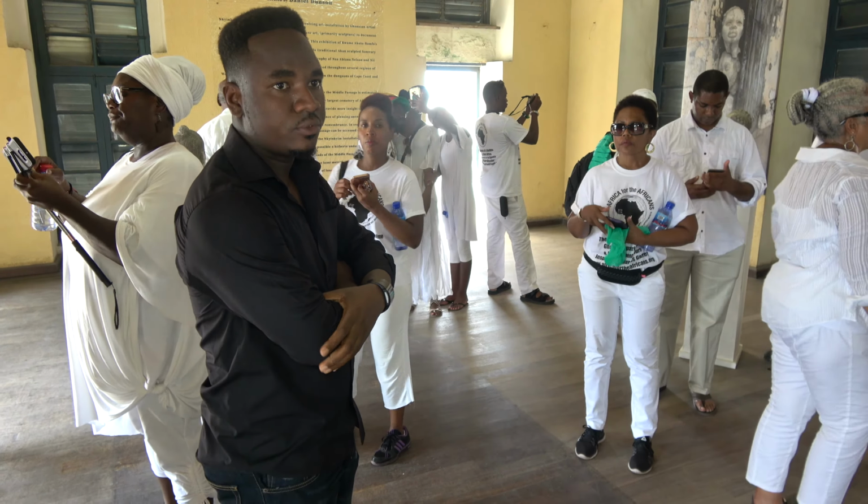All right, so ladies and gentlemen, brothers and sisters, I'll give you a brief history about this dungeon. This structure dates back to the 17th century. The English constructed it around 1665, and it took them over 100 years of rebuilding, demolition and addition before the English came out with something like this. And let me say this, the labor used in constructing this building were Africans, though they brought in a few masons, carpenters and artisans from England to help with its construction.